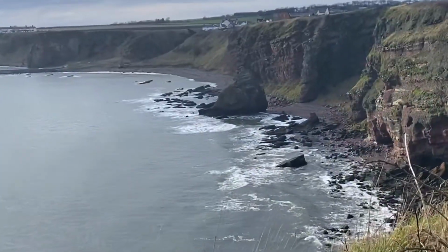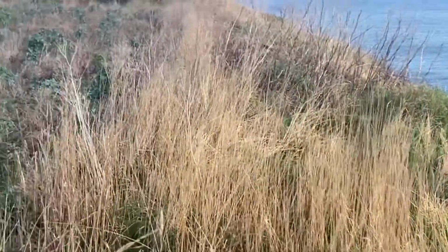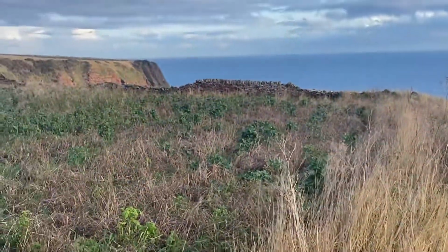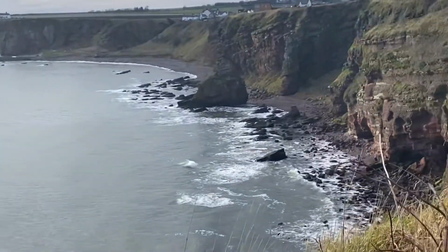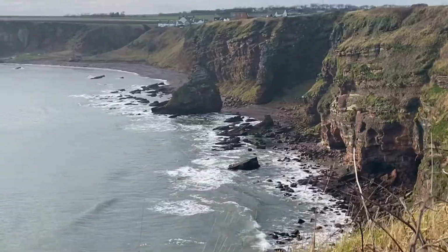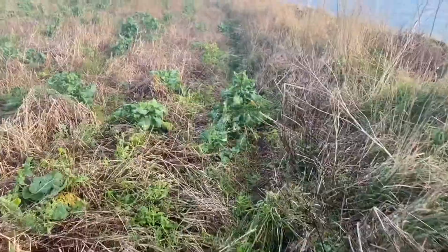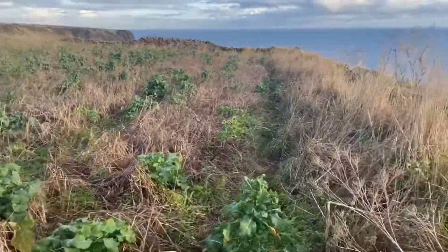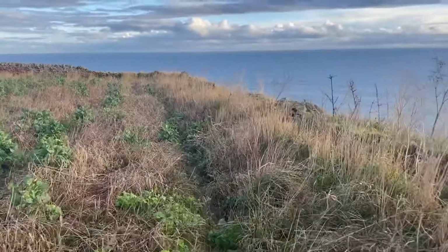Right folks, I've come along. I think the arch is right below me, but it's a hell of a drop down there, so I'm going to go along. The path kind of goes into the shrubbery, so I'll go to that corner and have a look. But yeah, that's Auchmithie Beach that we normally walk along. Right, this is what the footpath looks like, more like nettles and weeds and things. I don't actually think it's an official footpath, which is a pity.